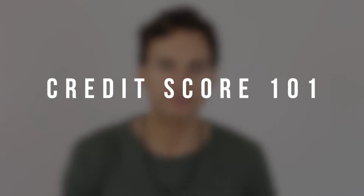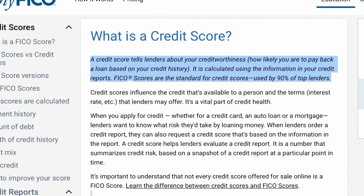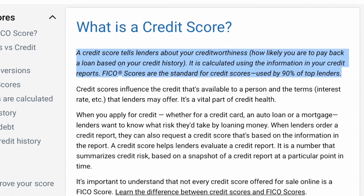So let's go ahead and talk about what a credit score is really fast and how it's broken down, because this will help us understand how to begin improving our credit score. So your credit score is simply just a grade, almost like a report card, that tells a lender how likely you are to repay that particular loan. Now the higher the number, the better.